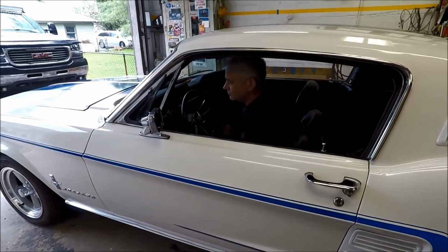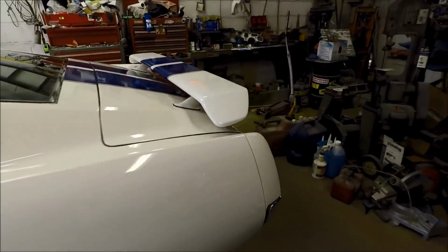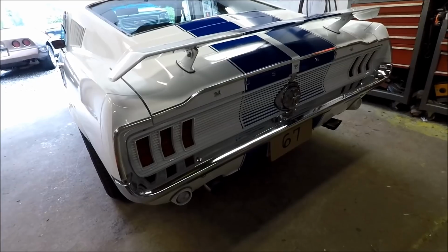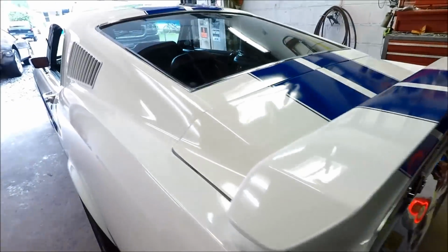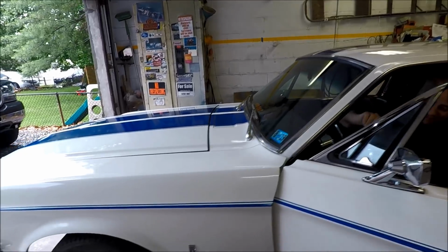Woo! Look at that. Starts right up. Sounds freaking good, man. It does, and it moves. Sounds good. I'm sure it does.